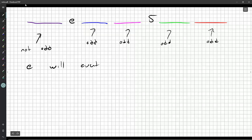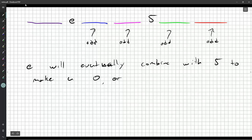E will eventually, well, we don't really care what those are. They could be not odd, it doesn't matter. It does not matter at all what's before the E. So E will eventually combine with the 5 to make a 0, or be absorbed by another 0. I have no idea how Matt can do what Matt's going to do, but he can do lots of things.